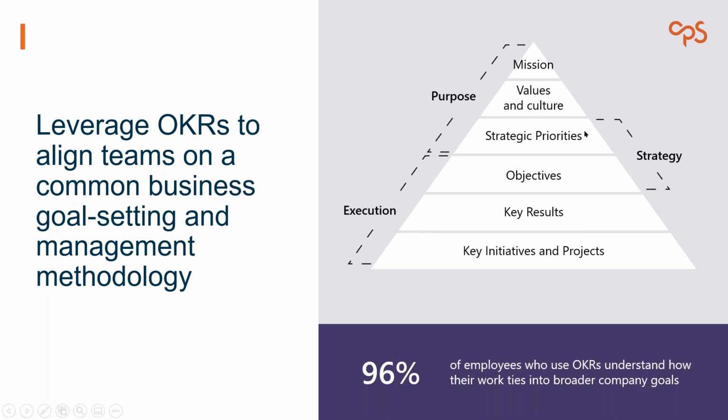Then that feeds down into our strategic priorities. Again, most organizations have this. At CPS, one of ours is to grow the organization, or it could be to expand into a new market, or something that's a higher-level thing that we want to achieve. We want to be the best place to work for people. We want, again, that great service piece. So as organizations, we typically have this already: a mission, we know what we're doing, we've got values, we've got strategic priorities.